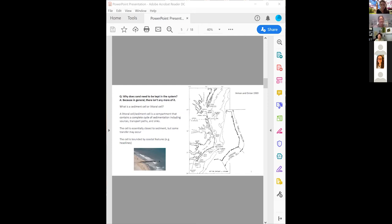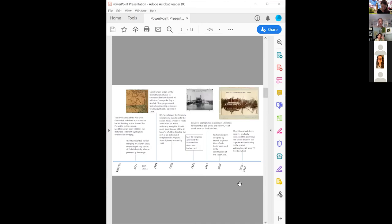England and Wales have 11 sediment cells that are hypothesized, and then within those are sub-cells. So the sub-cells of Ocracoke do not mix with the sub-cells of Hatteras. You would think those Outer Banks sediment sources are continuous, but they're really not. So we start to take all these pieces into account, and then we start to think about dredging.